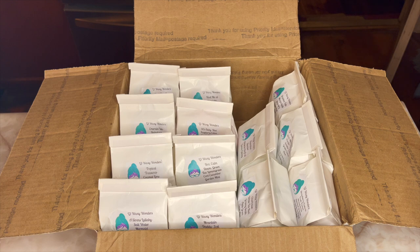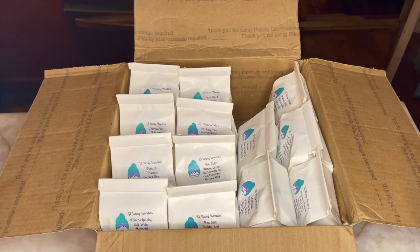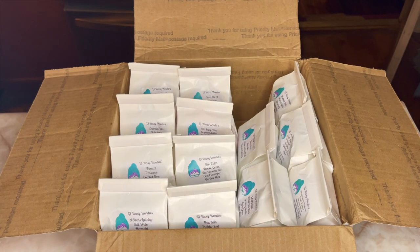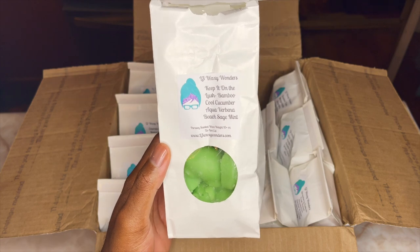It brings me joy. So this one, we have a little oink oink. We got a little oink oink. And we have some little O's here. Let's smell the oink oink. Okay. Oh, yes.